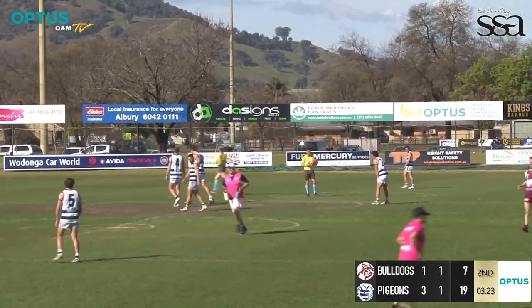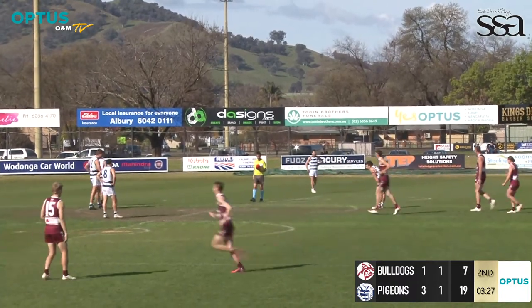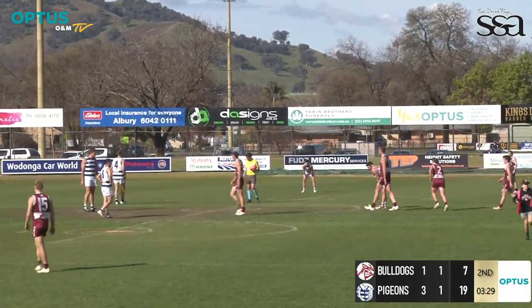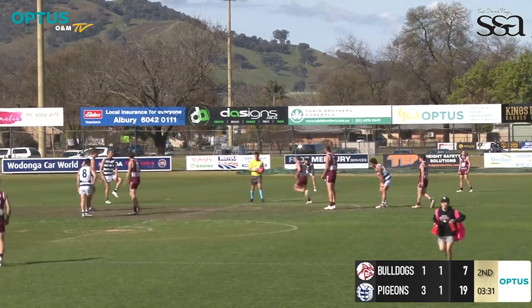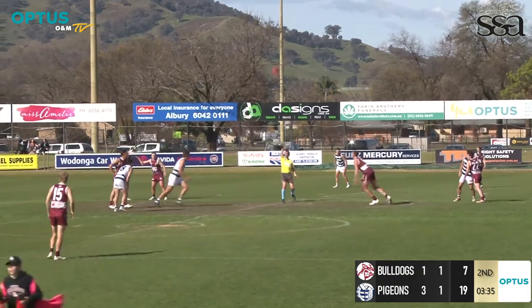Yeah, can't afford to give them lottery sort of cheapies and stoppages in their forward 50, Wodonga. They had to get that ball out of the defence. And if it means being patient and starving the scoreboard altogether, that's what they've got to do. They can't afford to get those token throw-ins, and Yarrawonga are too good in that contest.